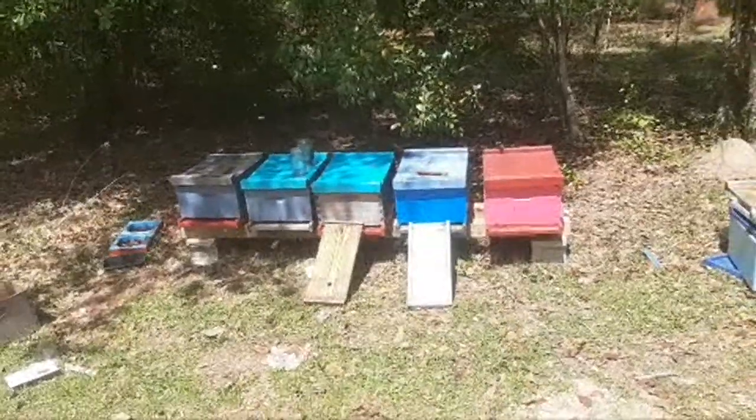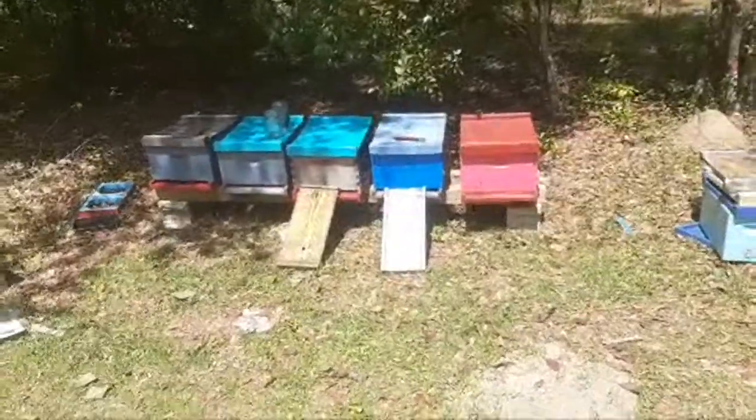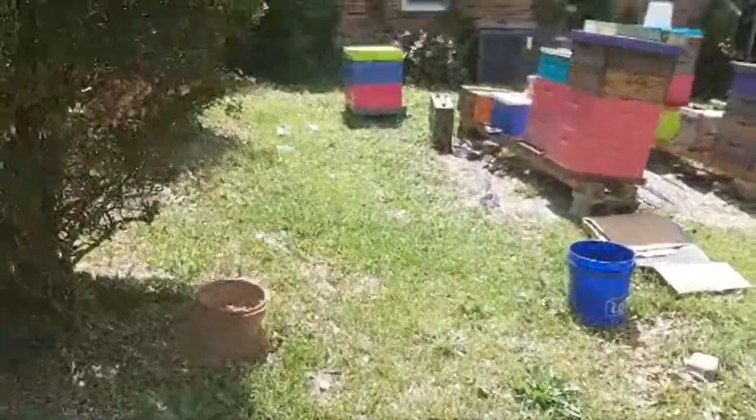And all of these, well, what am I doing? All right, one more time. Yep. So all those have mated queens in them, my mated queens from this year. So I'm hoping they really take off. And we're gonna get these hive stands back full and the way they need to be really soon, because I am about 3, the other 10 free right now.